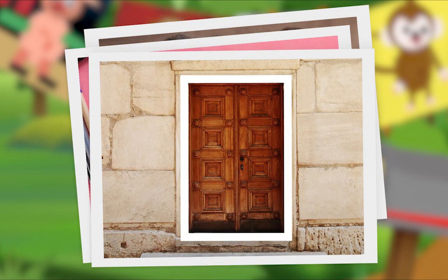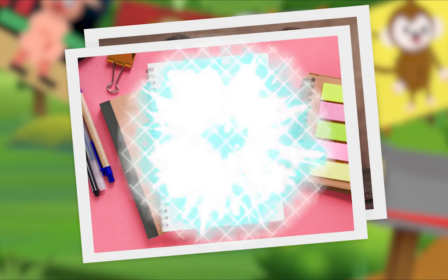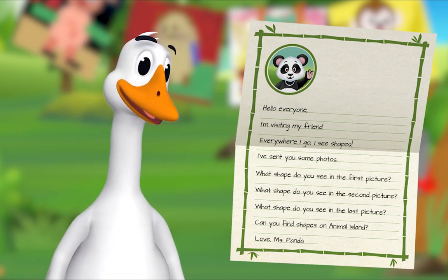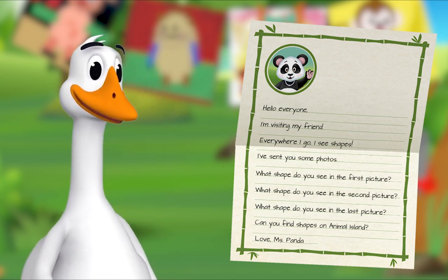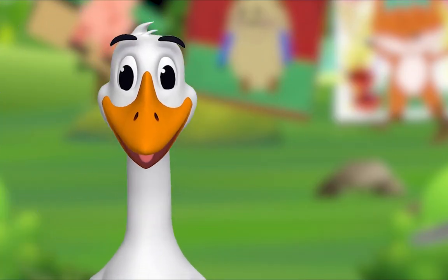Rectangle! Well done! What shape do you see in the second picture? Oh, I think I see it. Rectangle! Fantastic! What shape do you see in the last picture? Rectangle! Yes. Can you find shapes on Animal Island? Love, Ms. Panda.